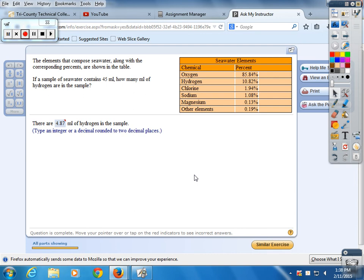If a sample of seawater contains 45 milliliters, in other words, you scoop it, fill it to the top, you have 45 milliliters of seawater. How many milliliters of hydrogen are in the sample? In other words, how much of that seawater in that 45 milliliter container that you scooped in the ocean is hydrogen? So that's what they're asking. How many milliliters? Well, what is hydrogen?